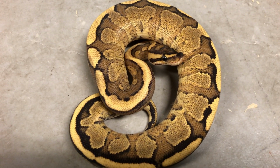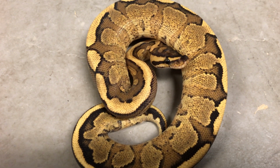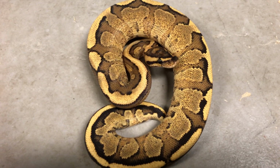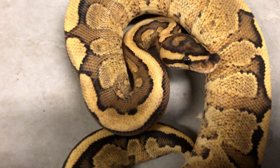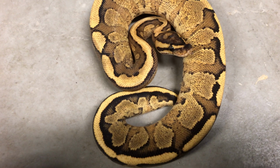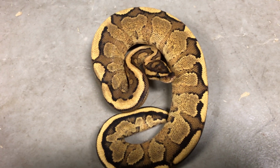How cool is this little boy? I'm calling it a Redstripe Fire. I don't think there's anything more in there. But wow, maybe Enchi. Cool head stamp. Probably Enchi. But this is... Sometimes less is better. Sometimes you put too many things in there and it spoils it.